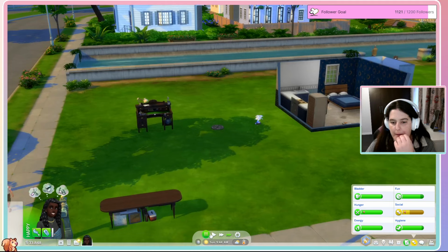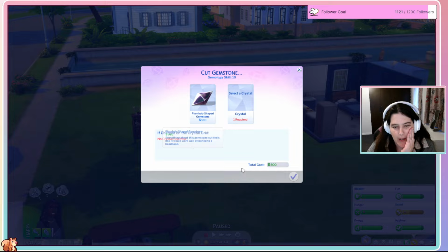Okay. So, let's come and make some more. I'm going to try and make the plum bob. I can't keep making big boys. I'm obsessed. Let's make a jade plum bob.